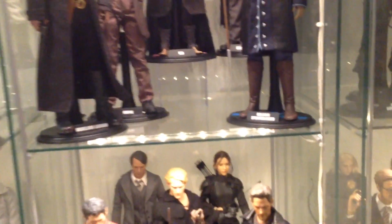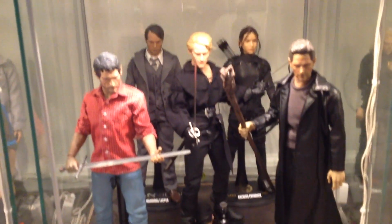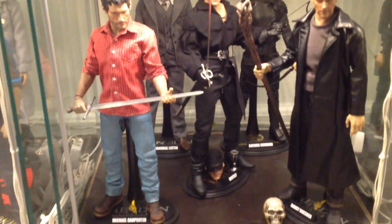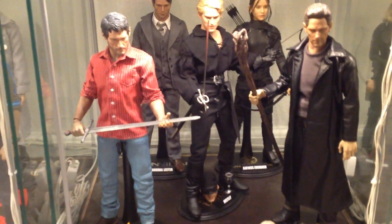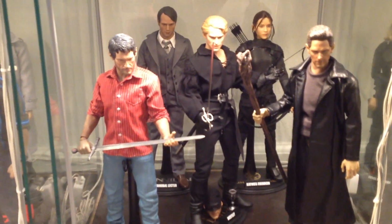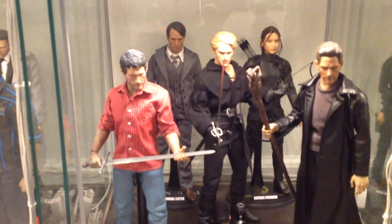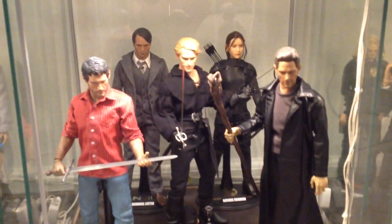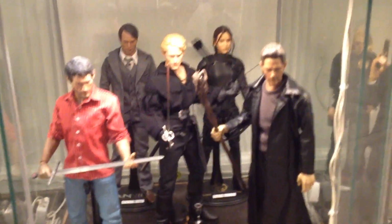And finally, wrapping up this shelf is book characters down here. We've got a custom Harry Dresden and Michael Carpenter from the Dresden Files, as well as Wesley from The Princess Bride, and Hannibal Lecter from the Hannibal TV show, as well as I think it was a 3-0 Katniss Everdeen that was released.